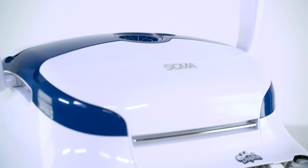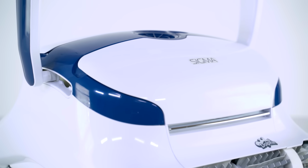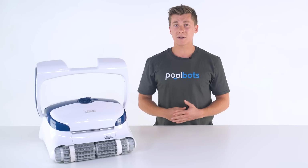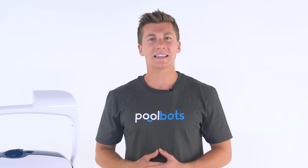It costs about $1,299, depending on where you buy it. But the Sigma's commercial grade performance plus advanced features like Wi-Fi make it worth every penny. Let's take a look at everything that comes with the Sigma.